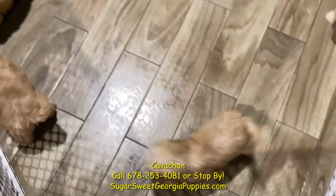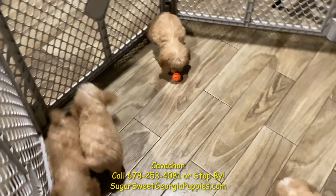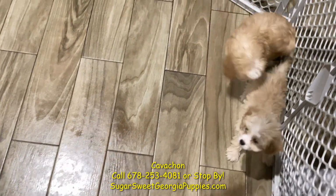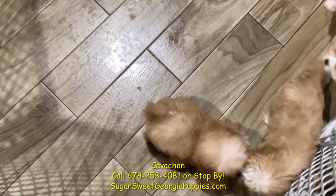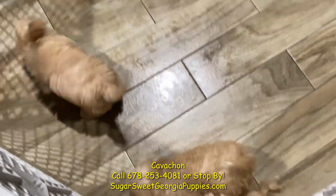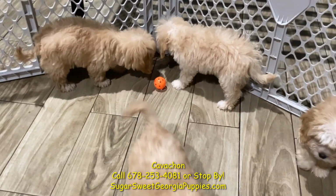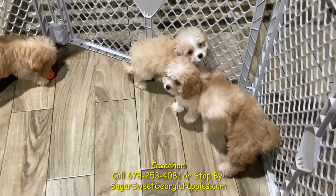Look what we have here. Little to no shedding Cavachon puppies. You want to talk about super cute? You got it right here. These guys are absolutely gorgeous. You have no idea how soft their fur is. When you pick them up, they're like cuddly pillows. Just gorgeous, gorgeous dogs. The small, mild-mannered breed.